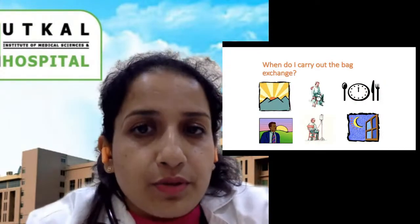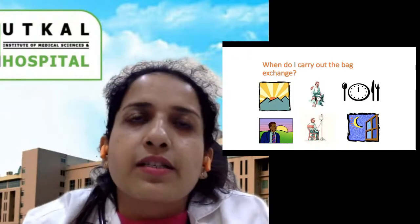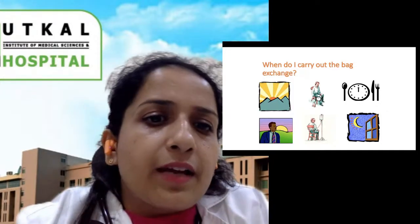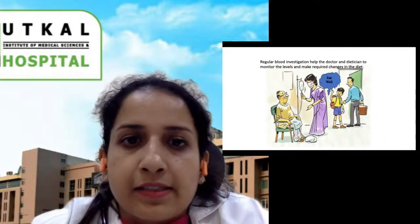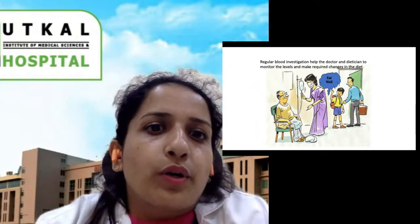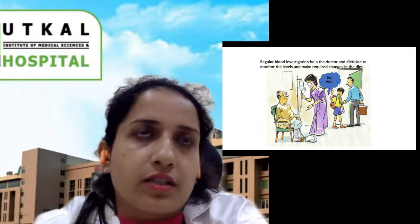And when can I do the procedure? Usually, your doctor will suggest that it is done in 3 to 4 exchanges. The 4 exchanges are around morning, noon, evening, and night. After that, regular blood investigations need to be done to monitor the levels, and regular dietary restrictions need to be taken care of.